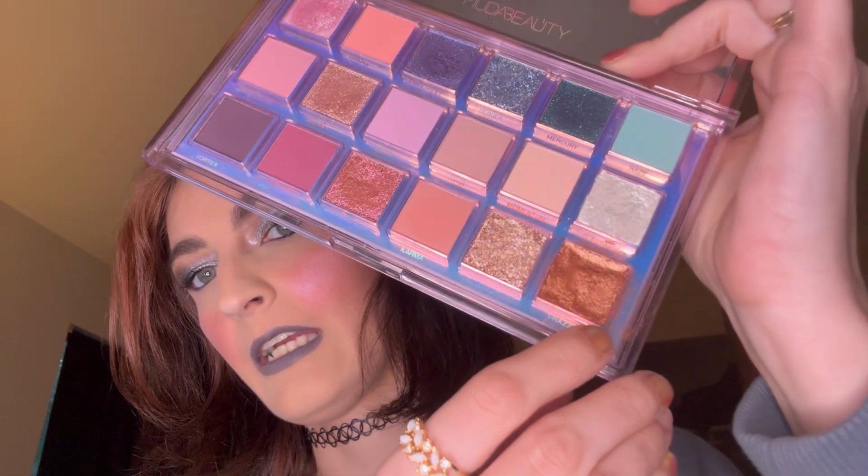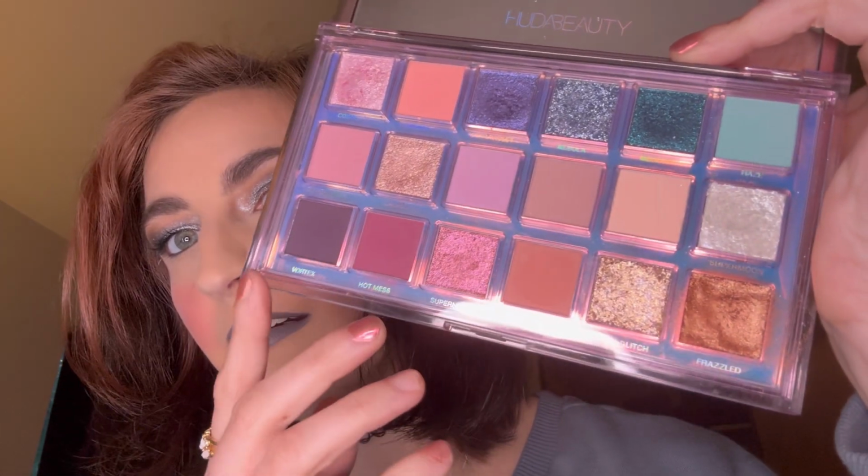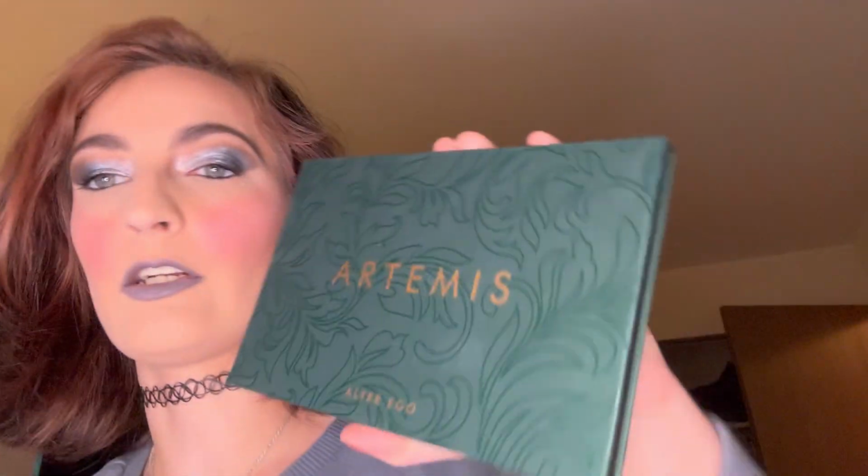This is Mercury Retrograde from Huda Beauty. This is gorgeous. I have to be careful because I've got this so compact and squished in that this shade just kind of flops out and I can flop it back in. But this is such a gorgeous palette. I love it. I love watching people pan palettes because it gives me hope that I can pan palettes too, and I will stand on that, I can do it. I have an Alter Ego palette, and it's the Artemis palette. Can you guess what this is a dupe of?